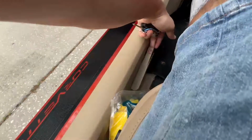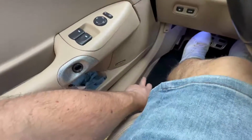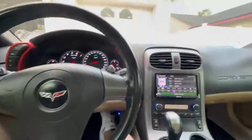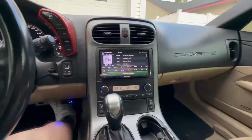This is also a manual door popper. If you were inside the car, you pull this here and it pops the door. So there are ways to get out of the car in case your battery does go dead. So with that being said, we're going to get into the audio portion of this video.